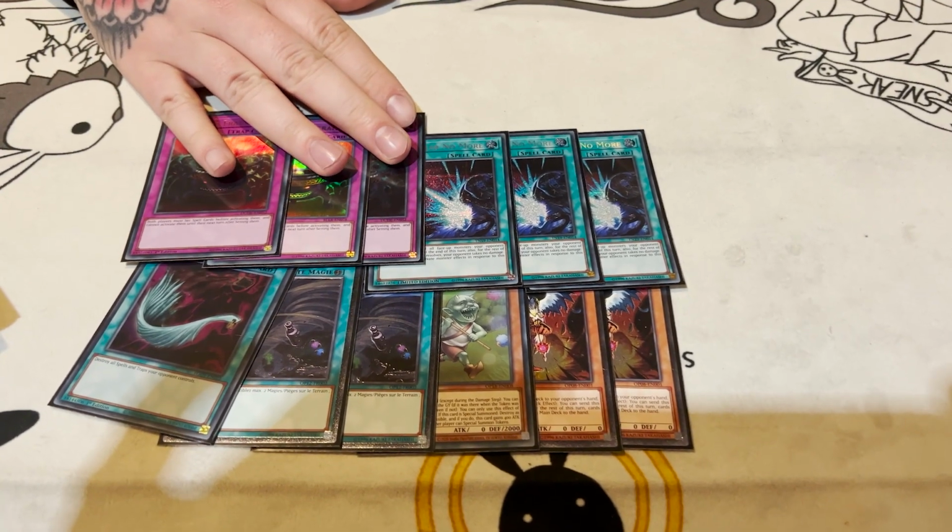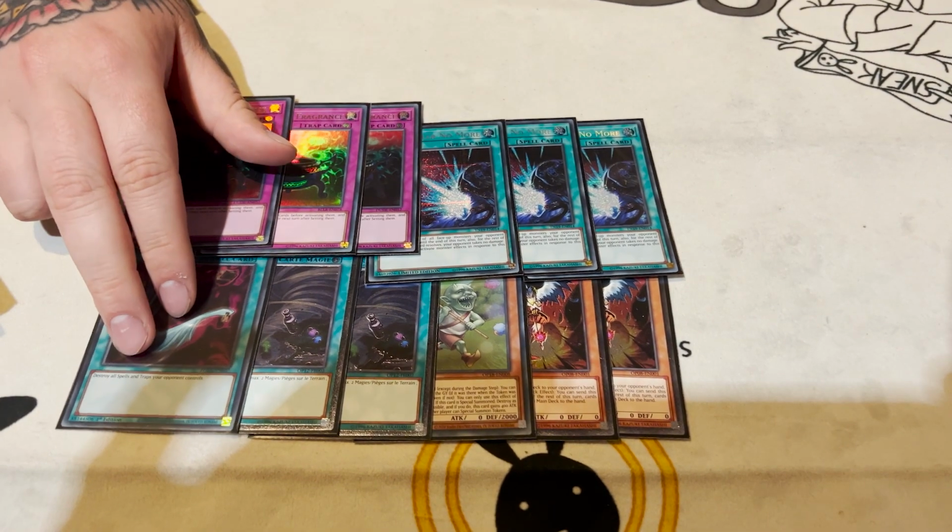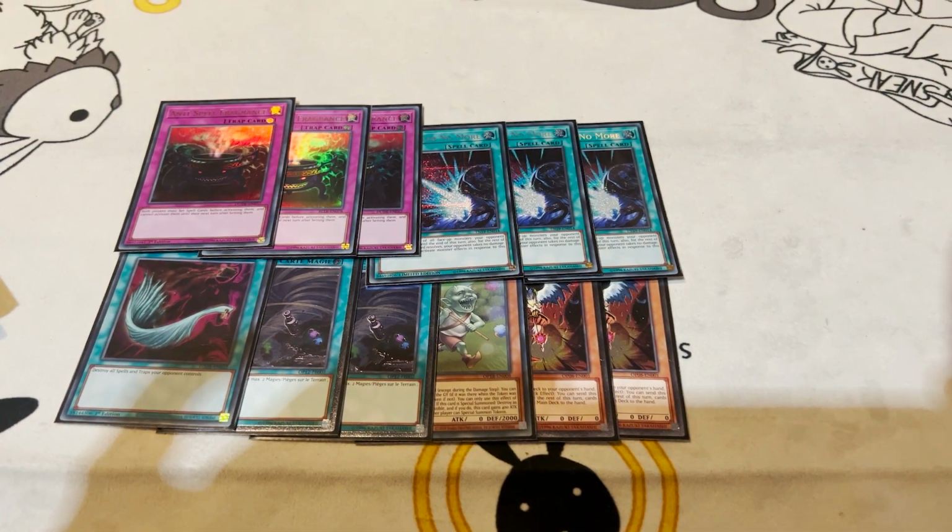The only cards I probably would consider cutting is maybe the Dark Rulers, because you've already made the droplets, and that sometimes is enough, but it's nice to see more cards just to help break the boards.